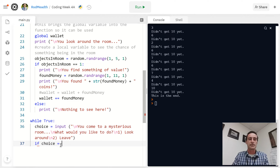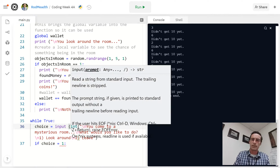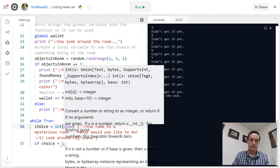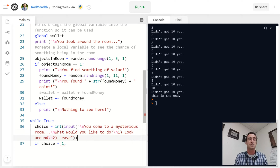If choice equals 1, which is the look around. Oh, and I need to force that to become an integer, don't I? Wait a minute, let me do that the other way. I think I have to do it like this. Take the input and then integerize it. Look at that. Again, there is no data validation here. It is not very elegant. If a person types cat, it's going to kill the program. It's going to break it with a red error message. That's why we do data validation, but forget that for a second.